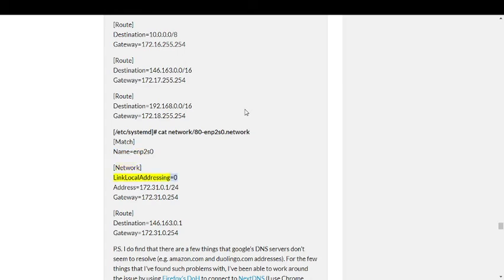/etc/systemd # cat network/80-enp2s0.network. [Match] Name=enp2s0. [Network] LinkLocalAddressing=0 Address=172.31.0.1/24 Gateway=172.31.0.254. [Route] Destination=146.163.0.1 Gateway=172.31.0.254.